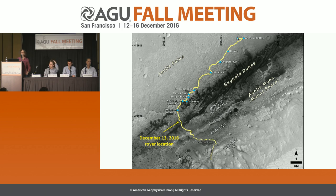These dark Bagnold dunes running diagonally across the map are basaltic sands that the rover can't drive across. So rather than going straight from the landing site over to Mount Sharp, the rover had to drive a long way to the southwest to get to where there's an opening, a gap in those dunes to go up Mount Sharp.